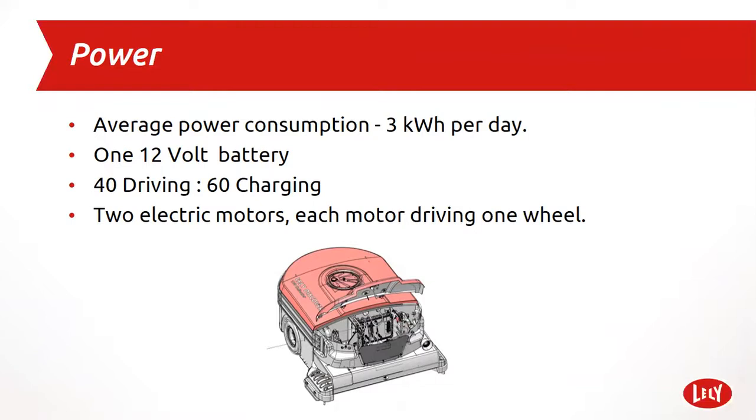There is one 12-volt battery that's in the front of this machine. As you can see, the hood is lifted and the 12-volt battery will fit in there. And the machine works on a 40% driving to 60% charging ratio, and the maximum charge is 6 hours.